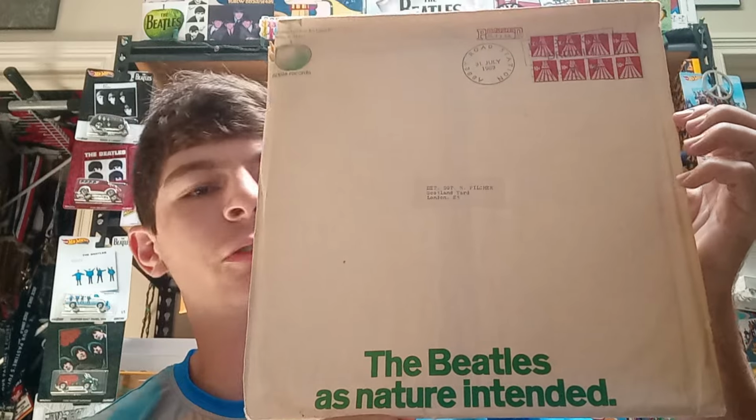All right, number 8 for the LPs is actually my most expensive bootleg, which is kind of interesting. I picked this up at a record show a few years ago, and it's the Beatles as Nature Intended. So there's the little envelope for it, and I like this one the way it looked, so I got it.